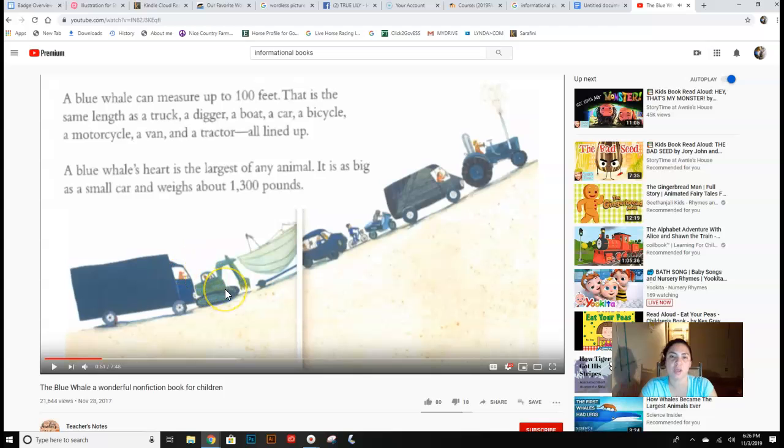So it's also a smart way to help them understand the size of this whale. And if they can picture a car, which is probably something they travel in daily, we can then say, this car is the size of the heart of the whale. And they're going to be like, whoa, this is humongous.